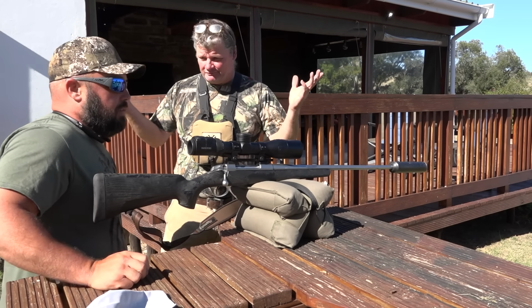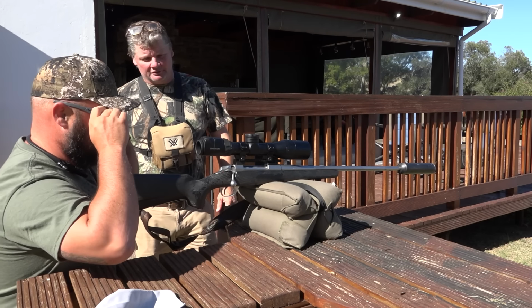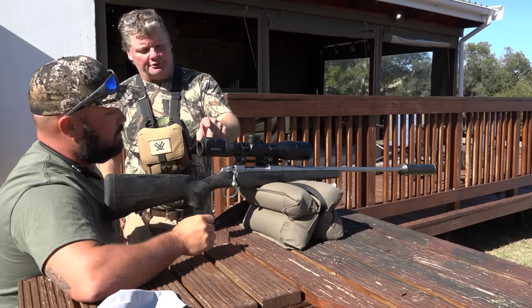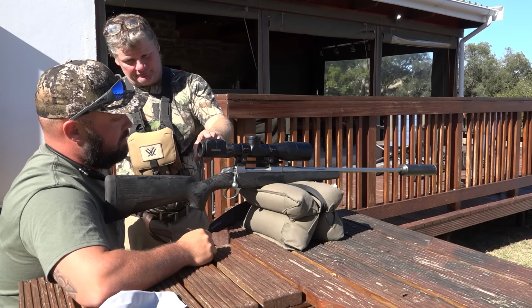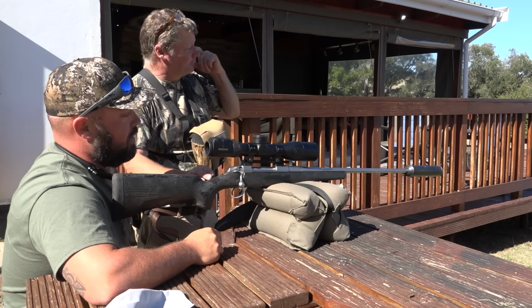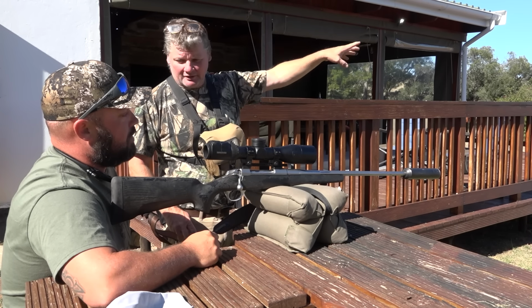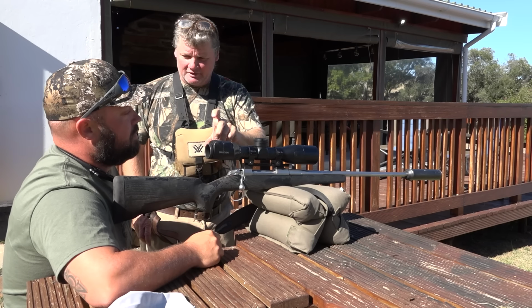Guys, so anywhere between 50 and 150, don't need to worry about it. Just stick the crosshairs on and go for it. Once you start getting past that, put the crosshairs on the gong, push that. It'll drop it. Actually, don't go to the gong. Go to pick a tree way in the background there. Okay. And just push it, and then shoot.